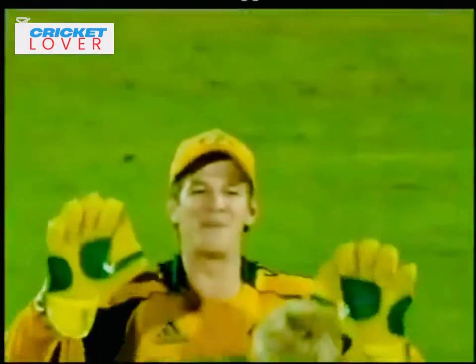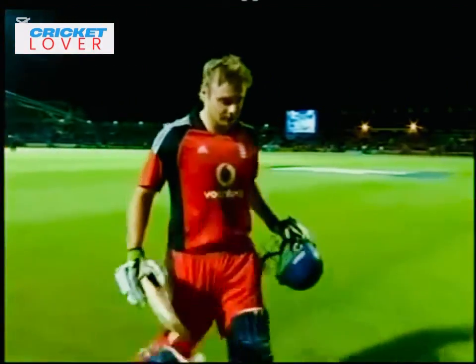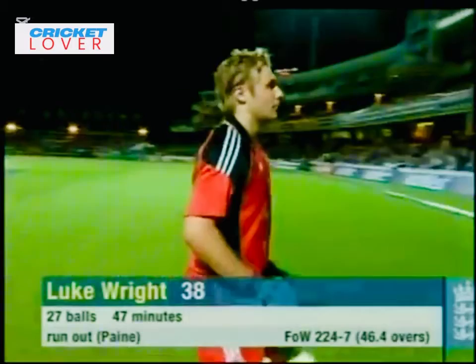Good bit of work from Tim Paine behind the stumps. He's actually had a good evening of it. Luke Wright run out for 38. England 224 for 7.